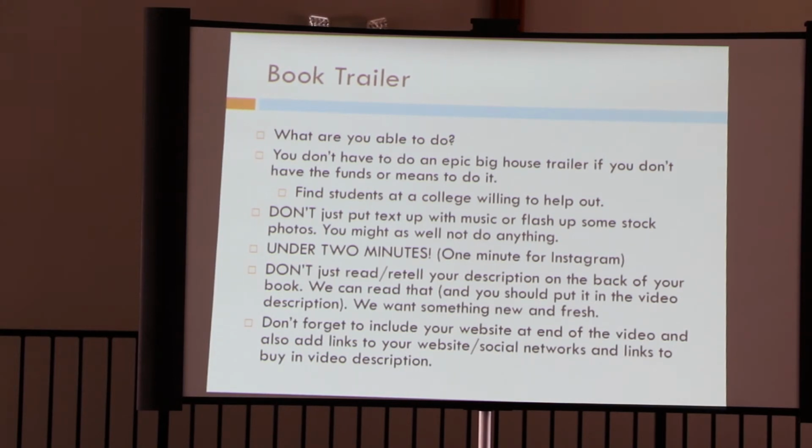And you don't want to just read or retell your description from the back of the book. You can read that, but they want something fresh and new. So you can read excerpts from your book. Maybe you can do something with a little animation with that. And don't forget to include your website at the end of the video. And also add links to your website and social networks in the video description. I can't tell you how many times I've watched, just browsing book trailers, and then there's no information on how to get the book. So it becomes a little bit of a waste.